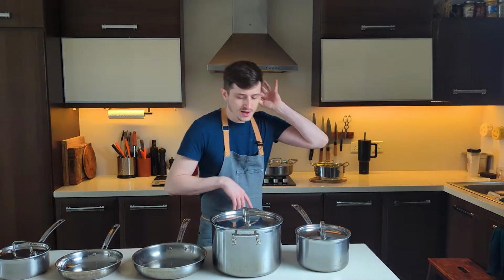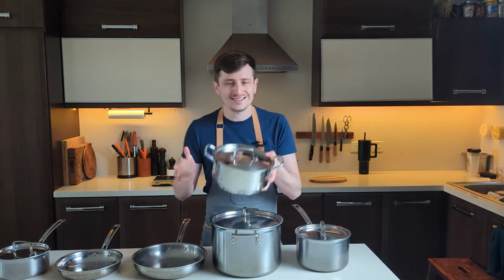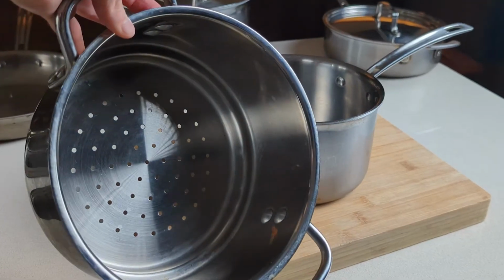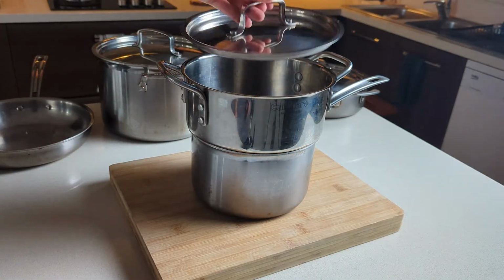Next, we have 2 last pieces to look at before we get to the lids. So, this is a steamer unit. Let's move this, and as you can see here, it has holes in the bottom. It fits quite comfortably on our medium-sized pot, and it's pretty good. It does a great job of steaming.